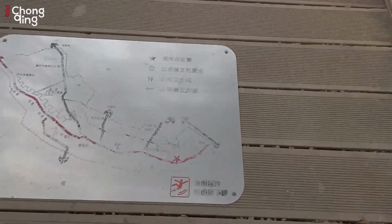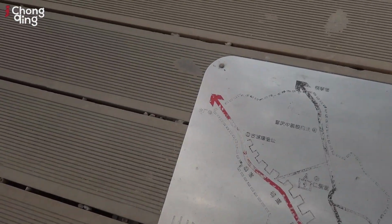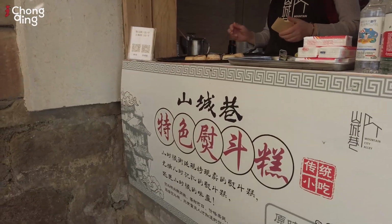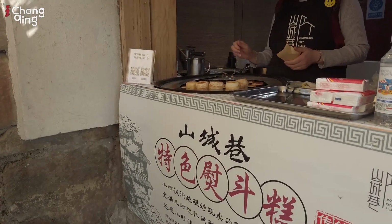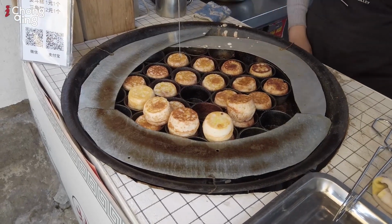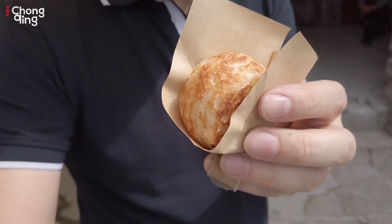Excellent, now we've got a map on the ground here, so hopefully we won't get lost on the way to Zhongshan Hospital. We're going to try a speciality, something I've never tried here before. This one is called Yuzhong, like an iron pancake. Sometimes they do have salty flavoured ones, but the ones today are all sweet. So here it is, the iron pancake. We're going to give this a try.